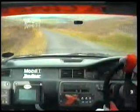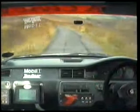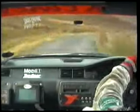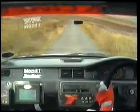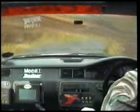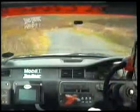Then a very quick section. Sort of covering the left foot a little bit there. It's a bad one. Mark Lovell, not Mark Lovell. Phil Collins had a bit of a do there a few years ago in the Pink Sierra. Cutting in, letting it slide a bit.